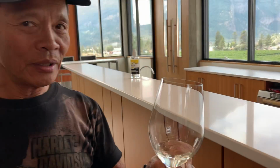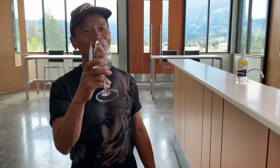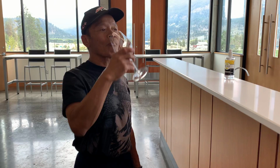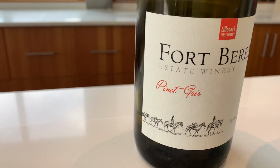We're here at the Fort Berens Winery. So we're going to try a couple of wines here. So that's good. It's good. Okay, next. This is pinion. Oh, the one that, yeah, I like the pinion.